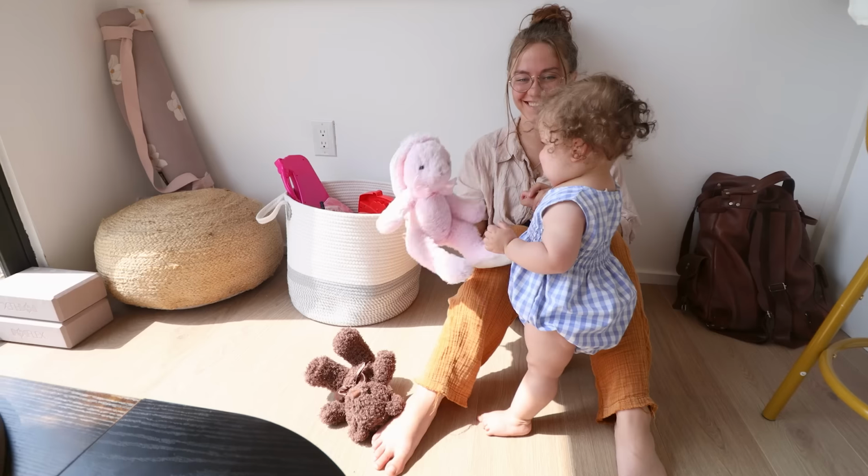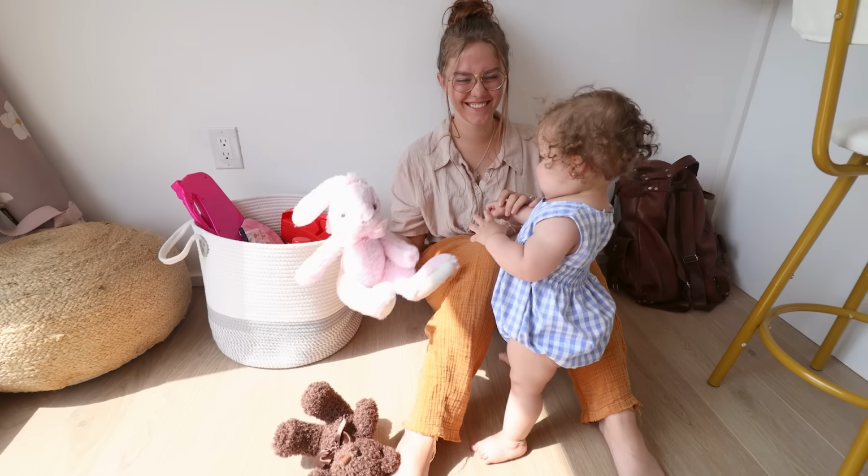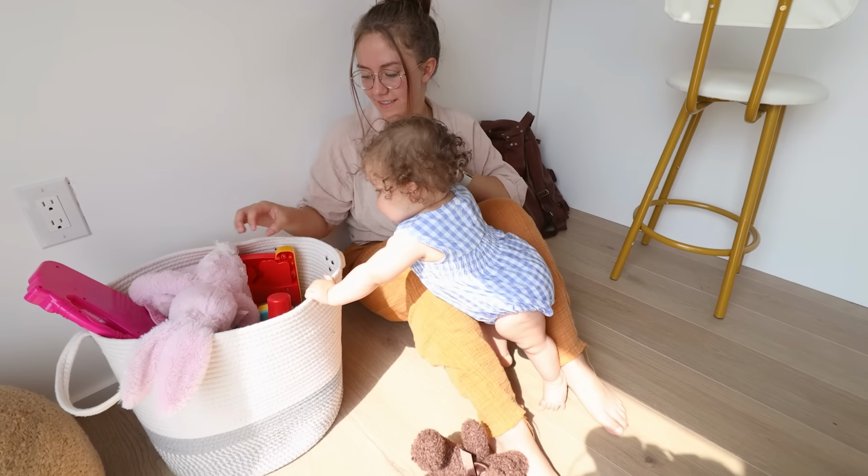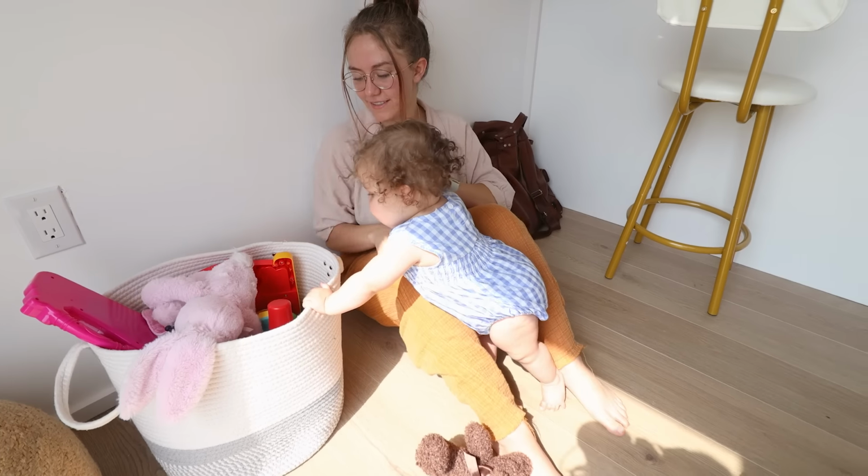Our life before going tiny, we were in a 2-bedroom, 1-bath, 1,400 square foot house. We got to thinking and talking, what if we just downsized? In January of this year, we downsized into a 500 square foot apartment, and that just wasn't small enough. So we had to go to 300. Our house is about 300 square foot. It's 10 by 30 as far as dimensions go.